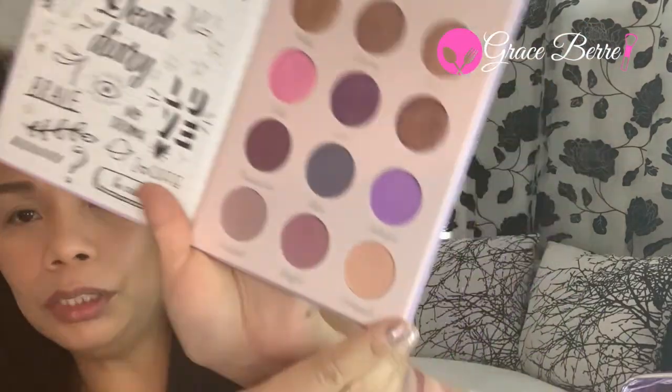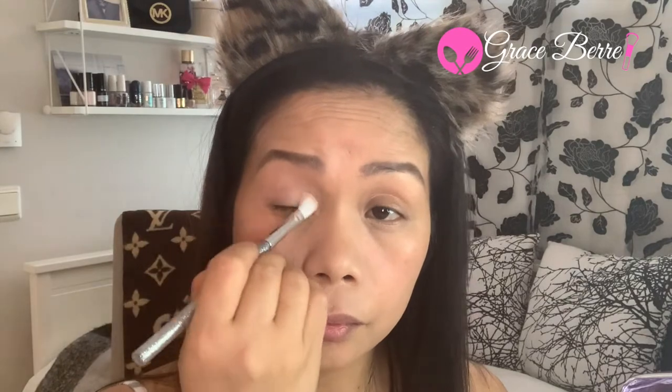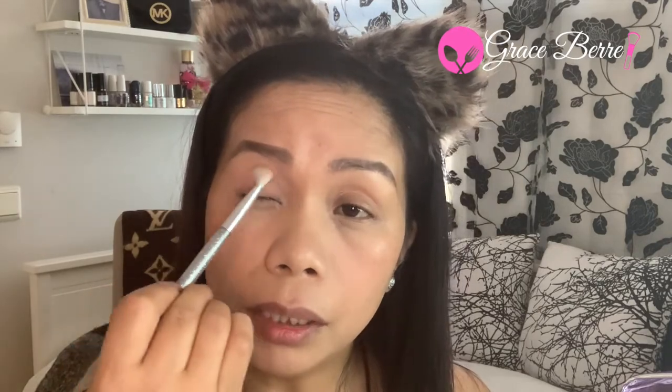Let's see. Where should we begin? Let's blend the concealer first. Today I will be using the energize. I will put it all over my lid and my eyes. Blend it very well like that. This is our transition color.